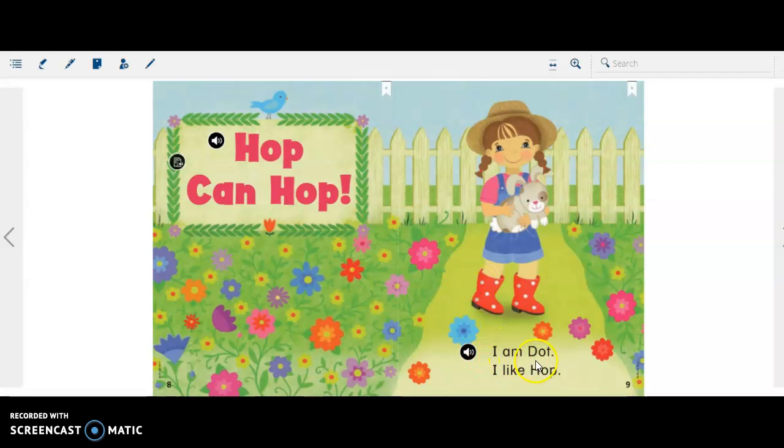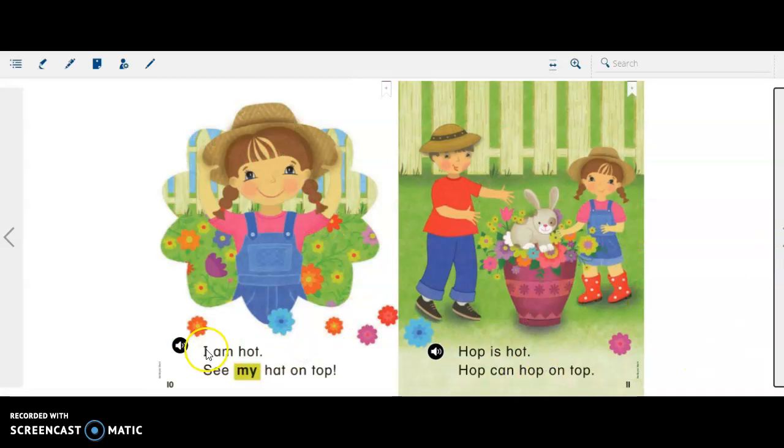I am Dot. Excuse me. I like hop. I am hot. See my hat on top? And what is this yellow word? It's our sight word of the week, my. So let's read this page again. I am hot. See my hat on top. Hop is hot. Hop can hop on top.